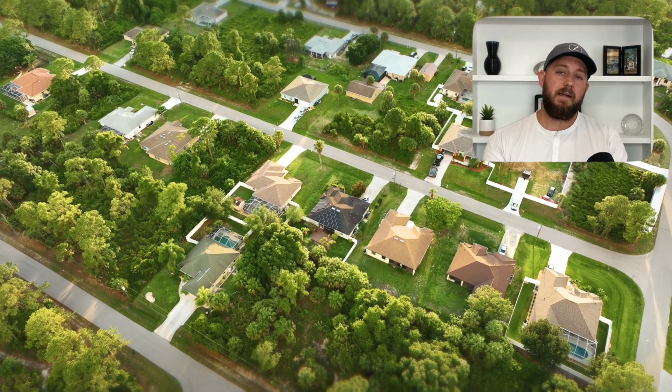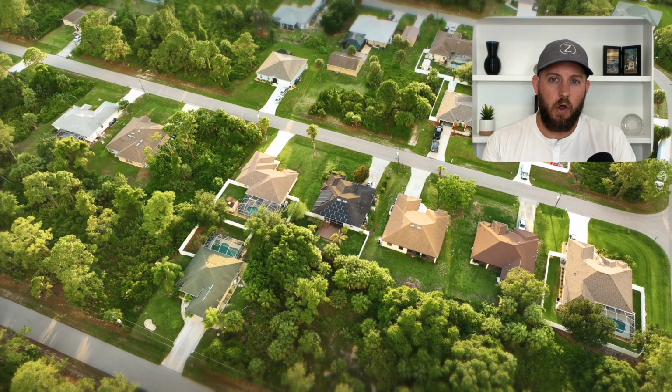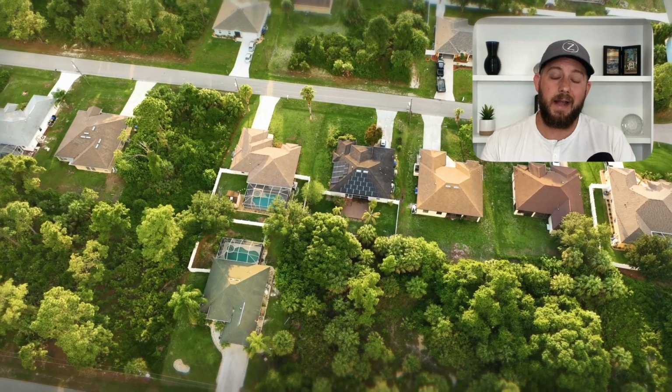Homeowners insurance averages $2,000 to $4,000 a year, but that really just depends on the age of the home, the roof, and if you're in a flood zone or not. And luckily, most of the properties here in Palma Ranch are not in a flood zone.